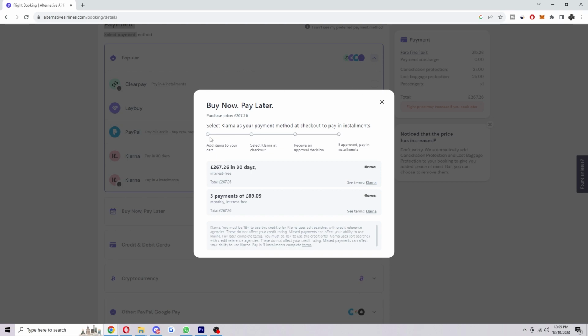And here's how we actually do it. So we want to add the item to our cart like we've done. You want to select Klarna at checkout on this section here. You then receive an approval decision, and then if it's approved, you can pay in installments.